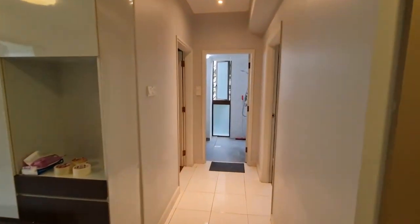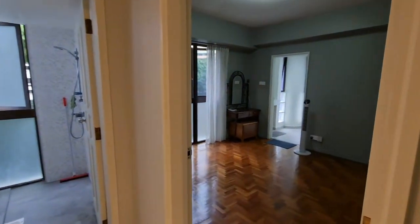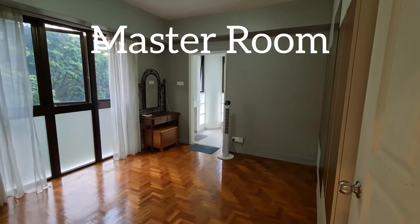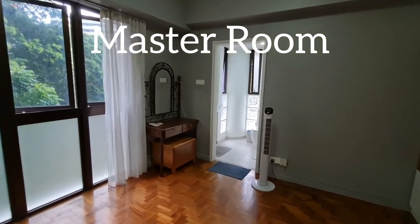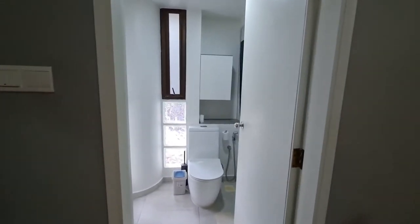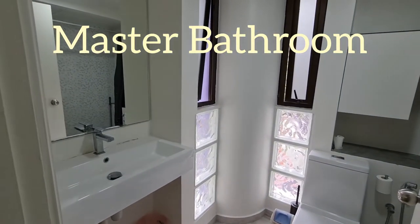So we're proceeding to this bedroom. Entering from the right is actually the master room with the attached bathroom. Very spacious room, well lit. And there's a dresser table over there. So let me just show you the bathroom. Comes with a vanity and mirror.